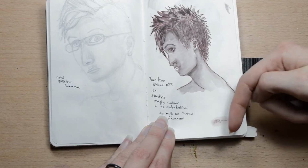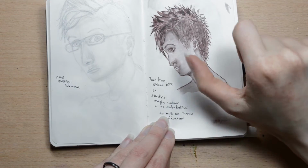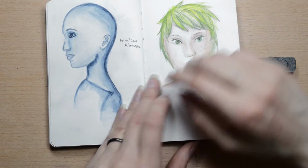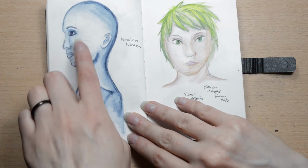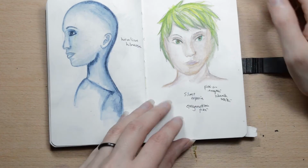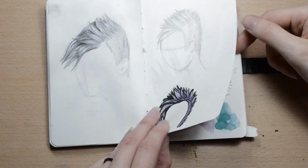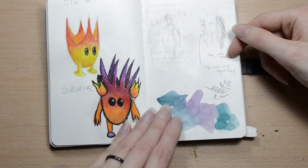And here is just my comment on this drawing. I noticed that I have had this tendency to draw heads too squished. So here I really paid attention to make the head round, not squished. I started practicing drawing hair because I noticed that I drew hair really weirdly.